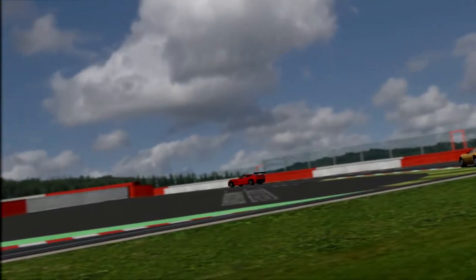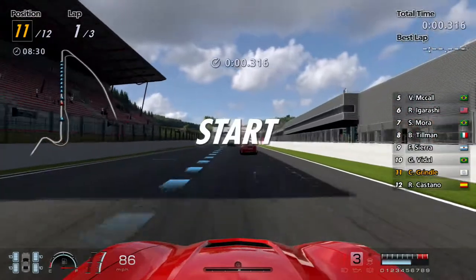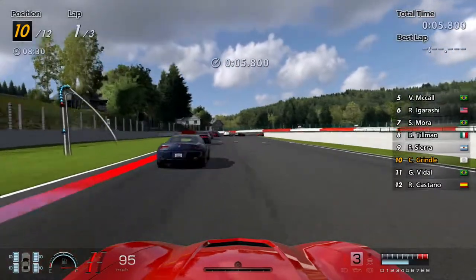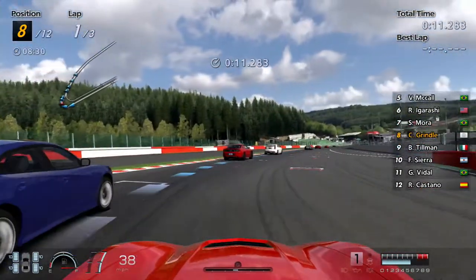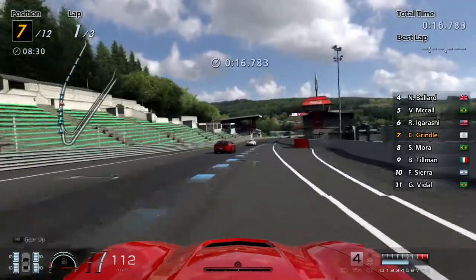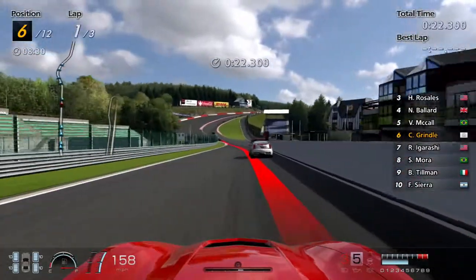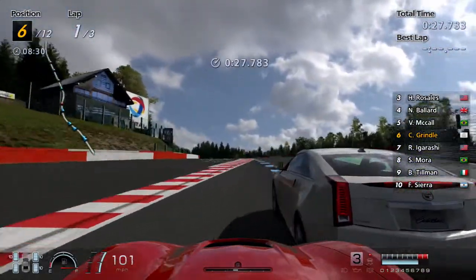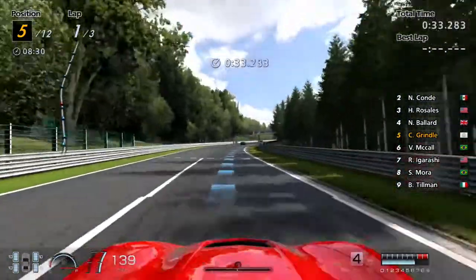Right, we are here at Spa, one of the greatest F1 tracks out of all of them. I would say Spa is my favourite F1 track, just because it's awesome. Maybe Suzuka gets a good second. But Spa, I do not understand how it is such a big track. The amount of money it must cost to run this track is ridiculous. Get out of the way, Cadillac. There we go. Nice.